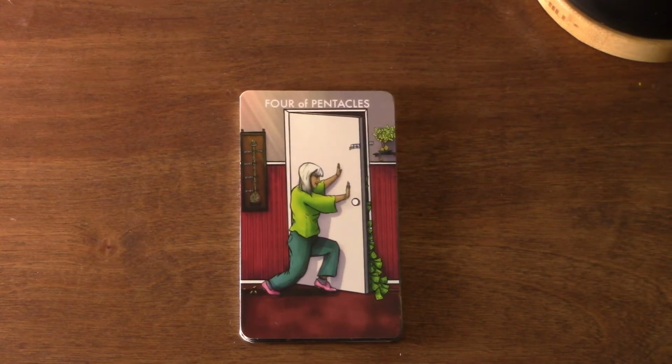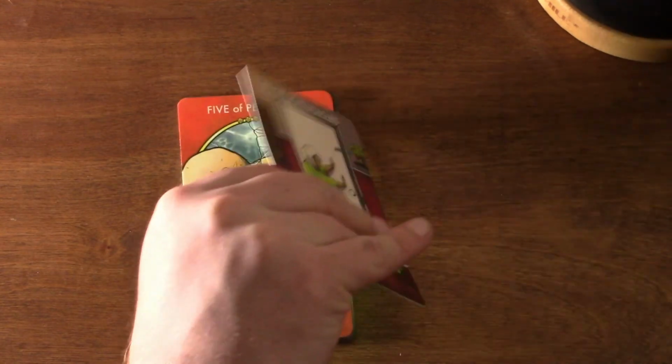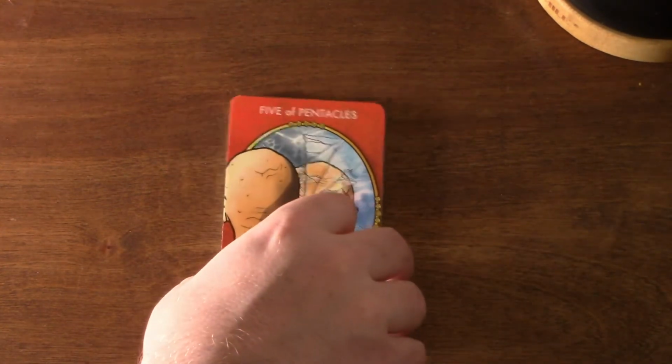So this is another one I can't say I love. It's a little literal in a way. But again, I'm just sort of being nitpicky because that's what a review is all about. At least in my case. This Five of Pentacles is kind of devastating.